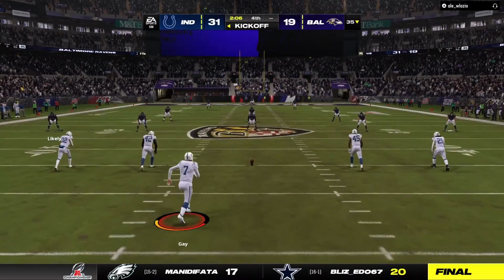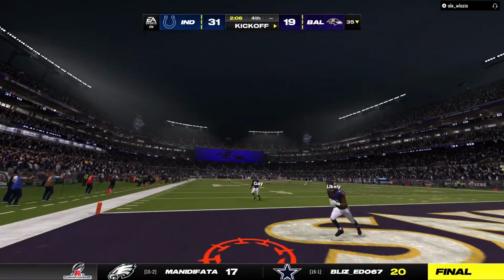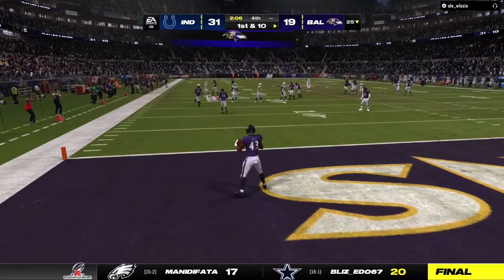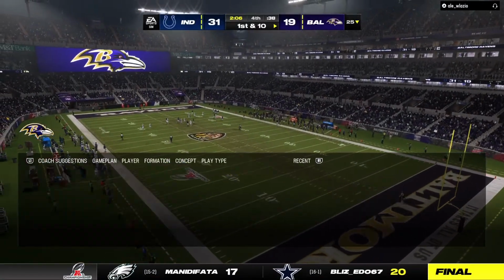How about this one here? If they win this ball game, a game ball definitely coming from his head coach. He'll sit on this one, and it'll come out to the 25. At their own 25-yard line.